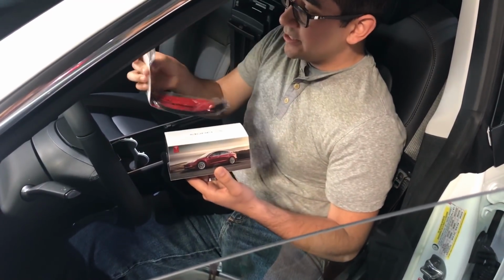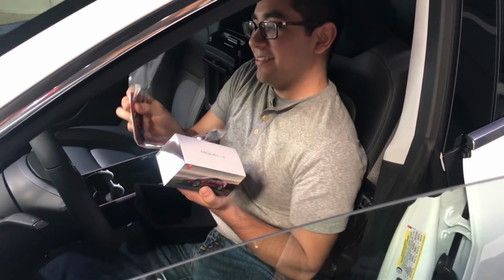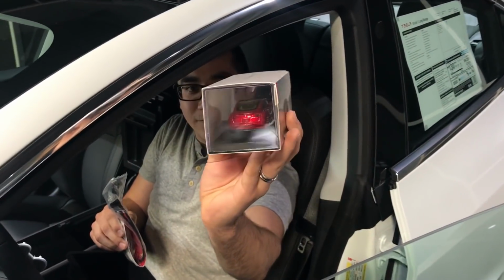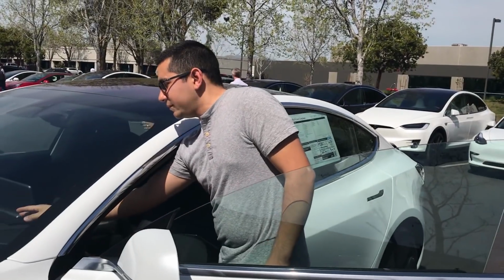More? Oh, the chargers. So we wanted to give you guys, because as first Model 3 owners, we wanted to give you a little special gift.